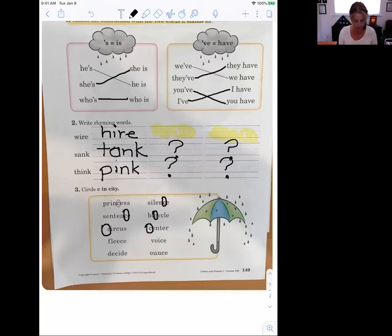Center. Fleece. Voice. Decide. Ounce. Those all have the S sound for C, S in city, C.